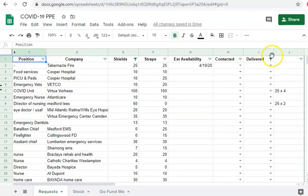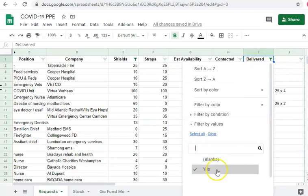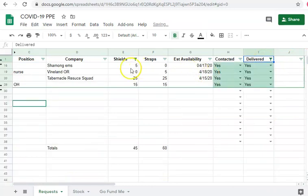The one thing I didn't show you, let's go ahead and change this from not delivered to delivered. We do have some successes already and some delivered materials. So we had 15 went to occupational health workers that are working with COVID patients right now, on the back end of it, but still, they need that help. Tabernacle Rescue Squad, as I'm sure most of you have seen, was my first donation, 25 of each there. 5 of them went down to Vineland Hospital, a nurse down there, so I'm sure there's going to be a follow-up order from them. 5 of the straps, that is.